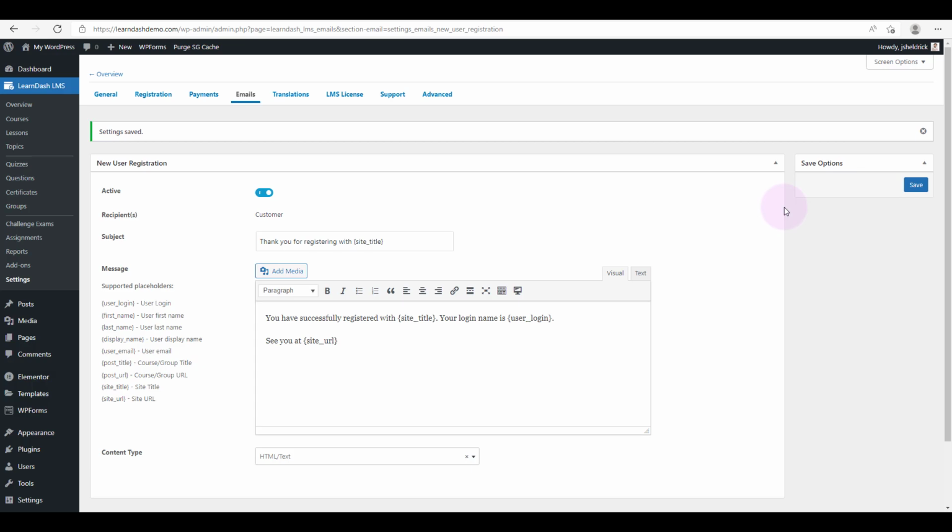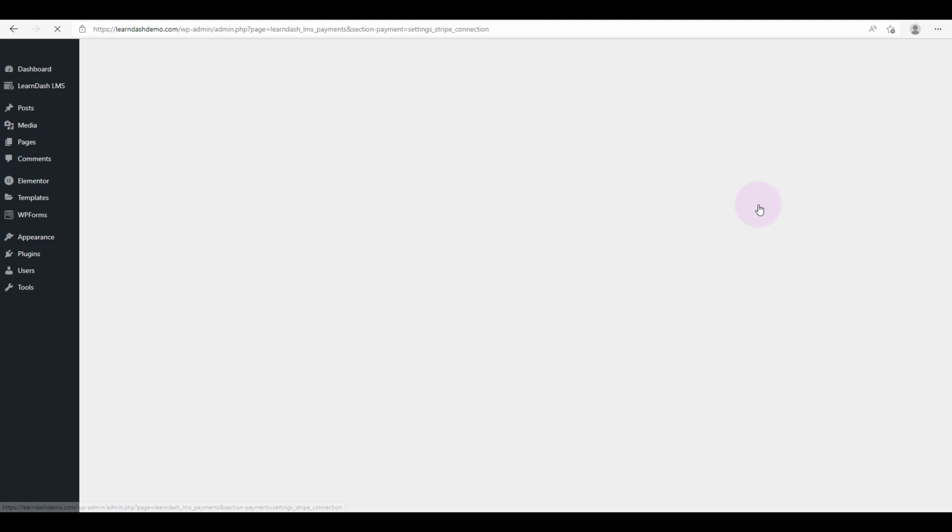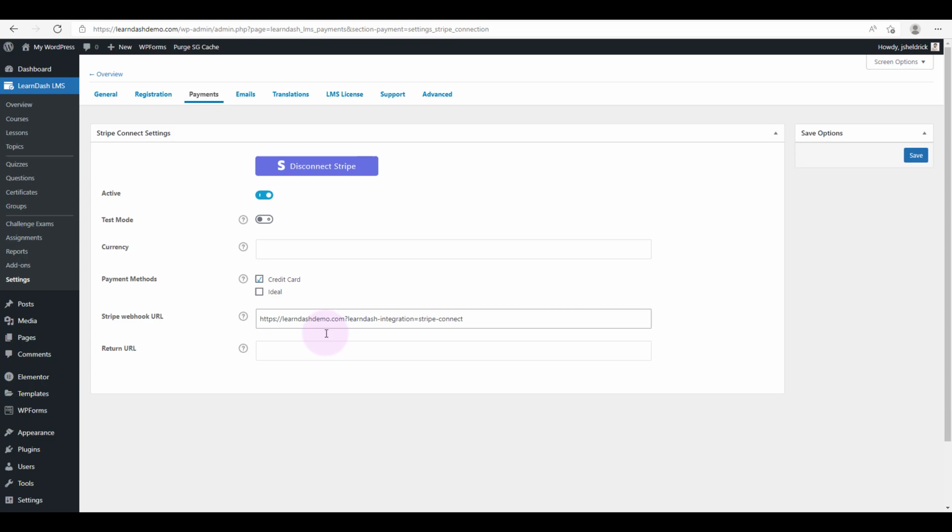All right, so there's one final thing we have to do. As you recall, we set up Stripe earlier, but there's some information in LearnDash here that we need to actually copy and paste into our Stripe account settings. So we're going to click on Payments, and on Stripe Connect, we're going to click Manage. And as you can see here, there's a Stripe webhook URL. Now we need to copy that.